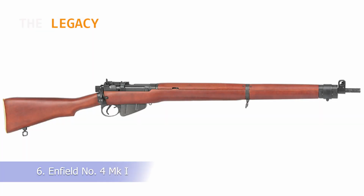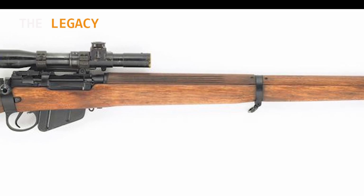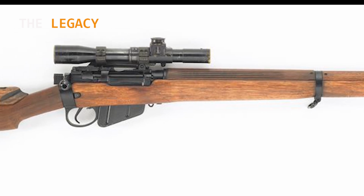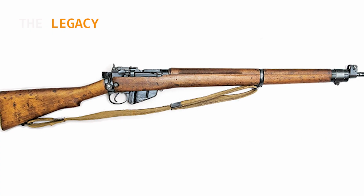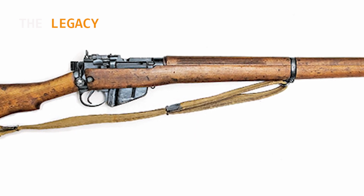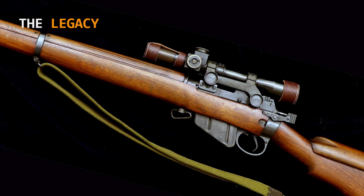6. Enfield No. 4 Mk 1. The British Enfield No. 4 Mk 1, chambered in .303 British, is a rifle revered for its fast cycling bolt action and rugged construction. These rifles are still surprisingly affordable in today's market. Why it's cheap: widely produced, and overshadowed by rarer Enfield models. Features to appreciate: smooth and fast bolt operation. High-capacity 10-round magazine. Excellent for long-range shooting.